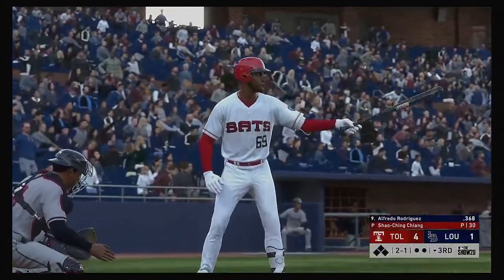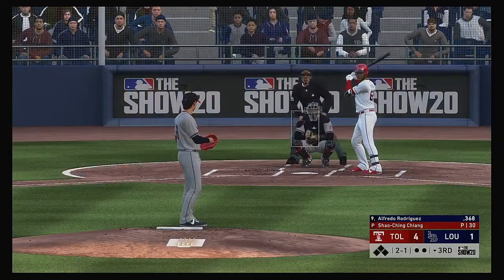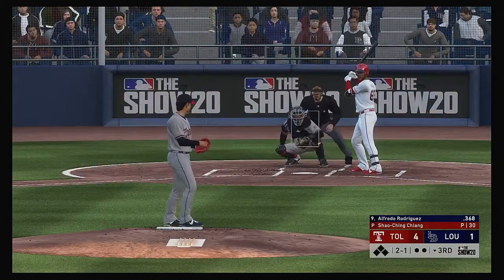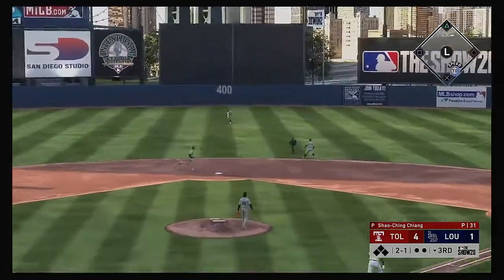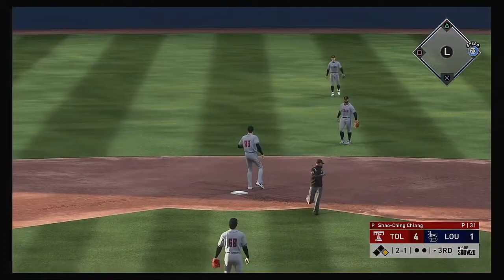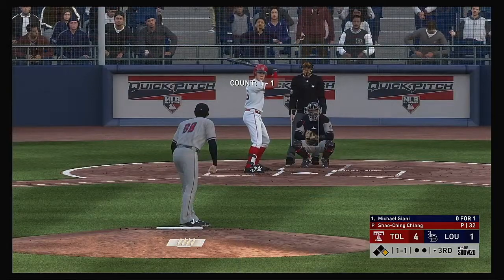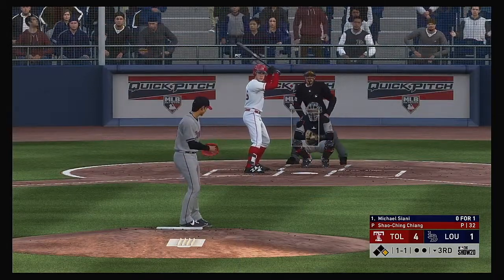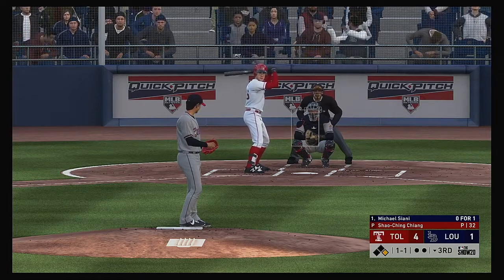Bottom of the third now. Stepping in, Alfredo Rodriguez. And he's definitely off to a fast start in the early part of the season. On the ground, up the middle, and that'll get on by into center field for a leadoff single. Center fielder number 16, Michael Ciani.